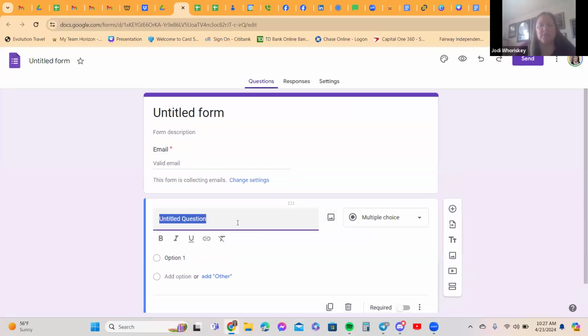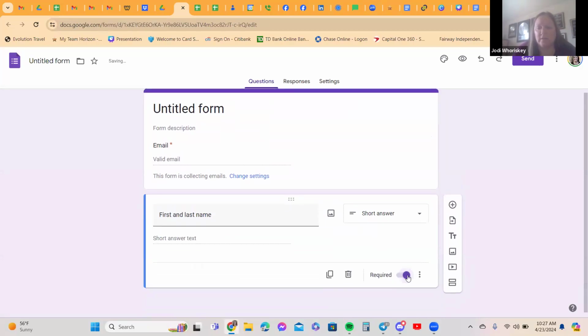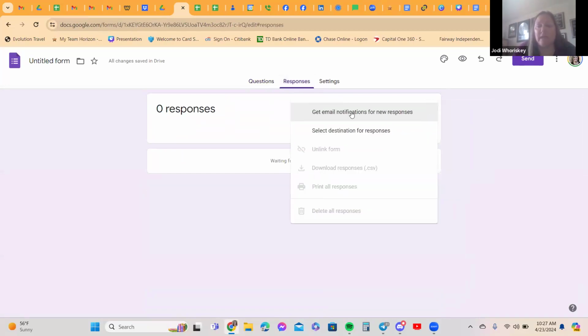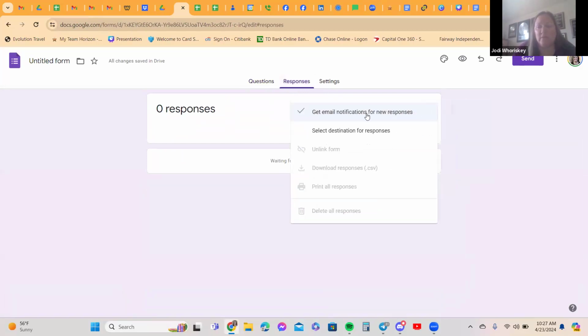You can put the question, so you can put first and last name. You can put whether it's required. The main thing you want to do is you want to go under responses. As soon as you do this, hit the 3 buttons and put get email notifications for new responses. So responses, 3 dots, get email notifications. If you do not do that, you will not get any email notifications. Give me a second, Tina.